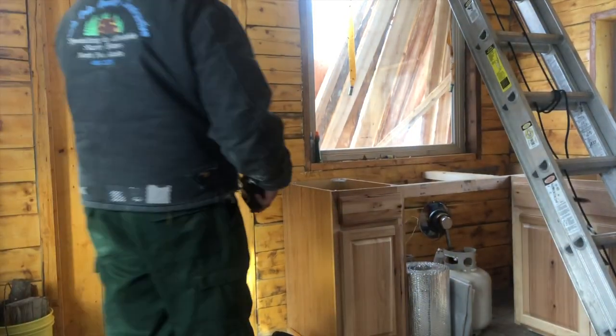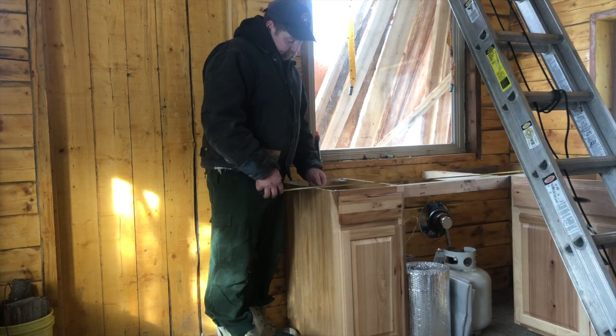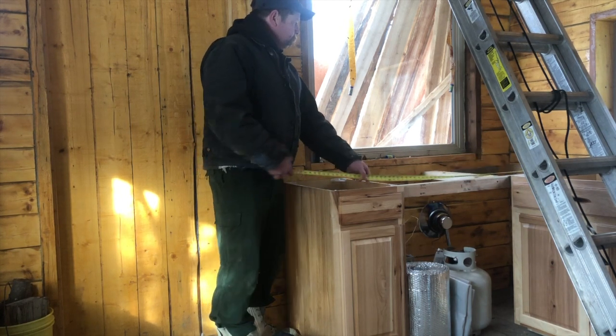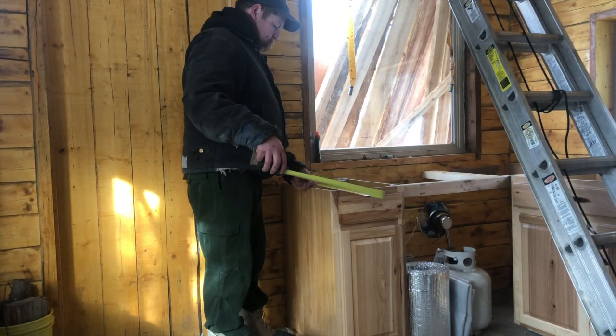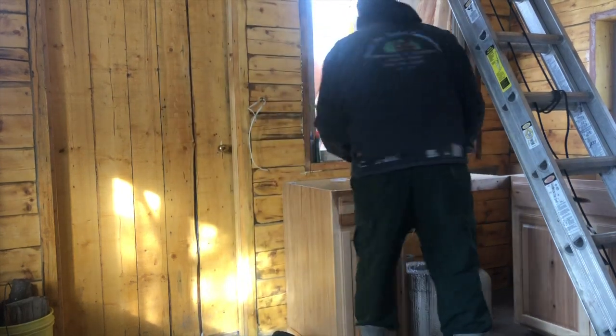With a full belly and a good night's sleep, the next day was countertop day. We measured it out and got some plywood on top of it, and the plywood was set so all of those boards on the outside of the cabin could be cut up and set out. We are going to put some resin on top of those and make our countertop.